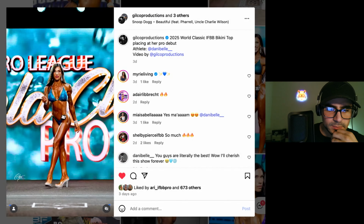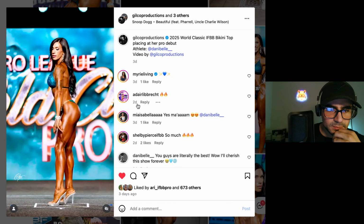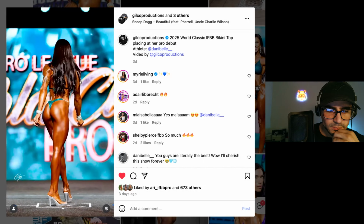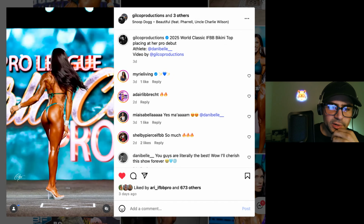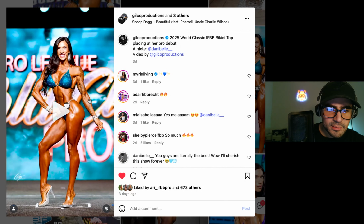Again, gorgeous look. She has very good presentation, but I feel like she just needs more to her glutes. This front pose is actually not bad. It's better when she comes back because she leaves a little more space, but she just needs a little more glutes right here from her lower back to round out. And if she can do that, hamstrings are good, tines are good, conditioning spot on. Definitely can see her moving up and doing very well in the pro league.